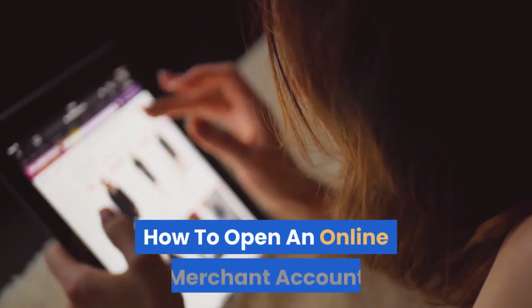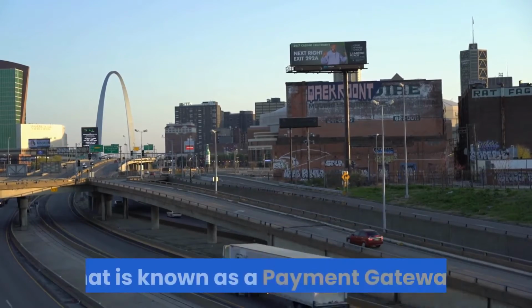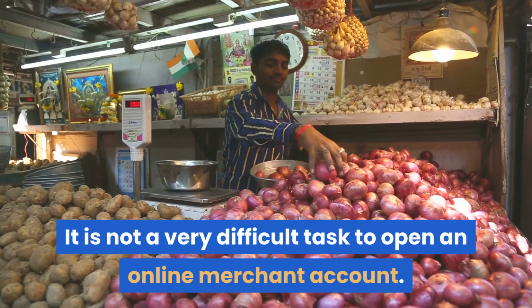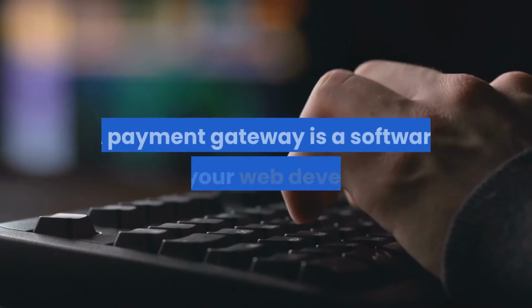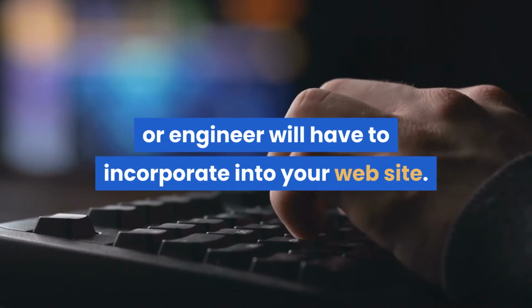How to open an online merchant account. An online merchant account is an account that is known as a payment gateway. It is not a very difficult task to open an online merchant account. A payment gateway is a software that your web developer or engineer will have to incorporate into your website.